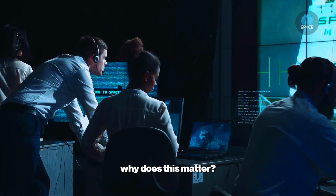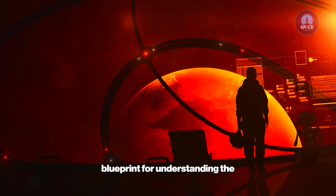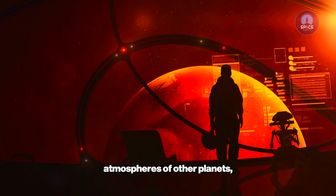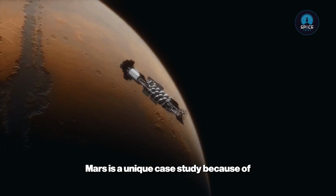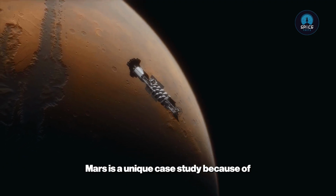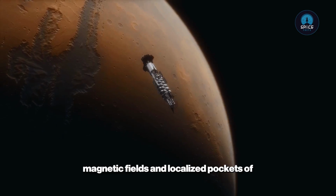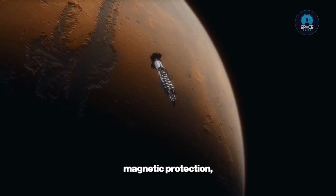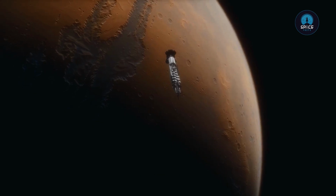Now, why does this matter? Well, it turns out that studying solar wind interactions with Mars could give us a blueprint for understanding the atmospheres of other planets, including those in distant solar systems. Mars is a unique case study because of its hybrid magnetosphere, a mix of weak magnetic fields and localized pockets of magnetic protection, which are unlike Earth's strong global magnetic field.